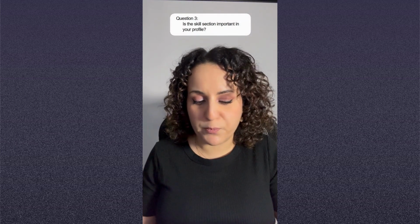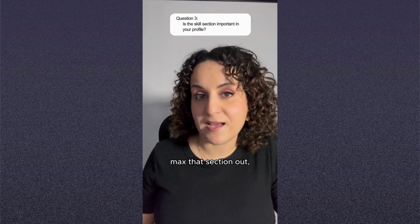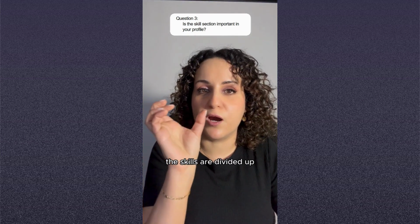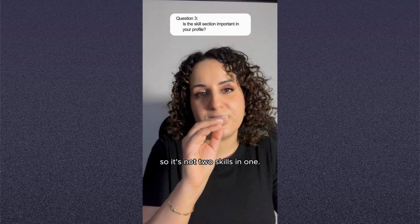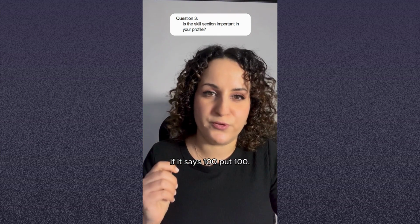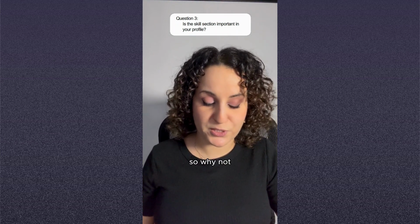Is the skills section important in your profile? Yes, it's really important. Like I said, max that section out and use as many skills as you can. Make sure that the skills are divided up in one skill, so it's not 2 skills in one. Try to max it out. If it says 50, put 50. If it says 100, put 100. It's worth it because the search engine later on will recommend you to recruiters. So why not max that out?